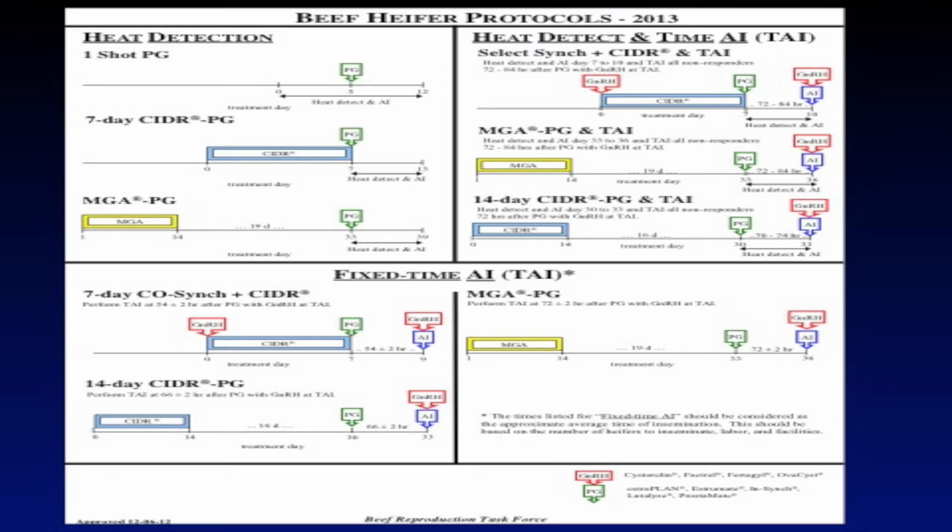So a CIDR implanted into an animal will release progesterone, which will then maintain a corpus luteum. GnRH, if there's follicles present, will cause a rupture of those follicles. Prostaglandin, administering it, will cause luteolysis of the corpus luteum, which regression of that will cause ovulation after that. So again, we're trying to manipulate the normal hormone cycle in a way that we can close in and hopefully concentrate the number when those cows are going to be in heat within like a 72-hour period. Just going through a lot of different protocols here.